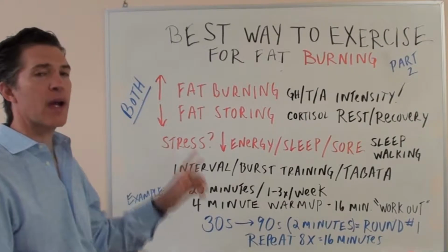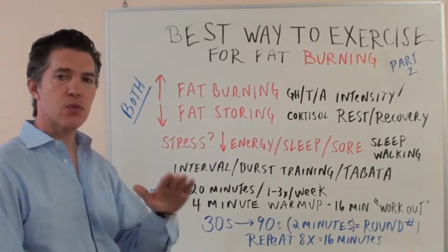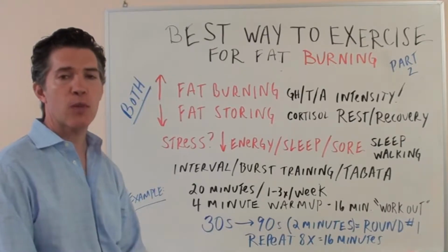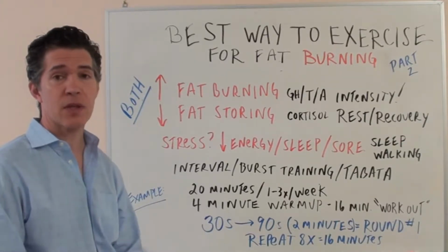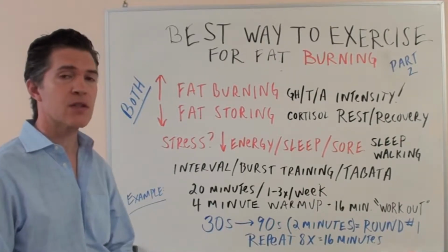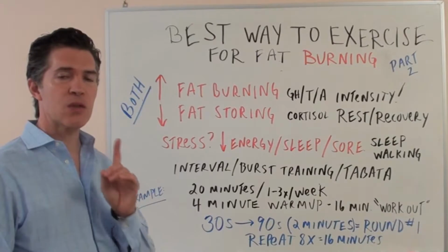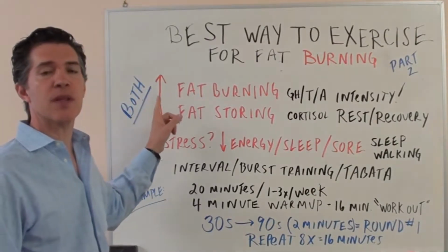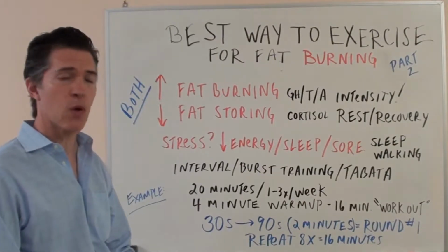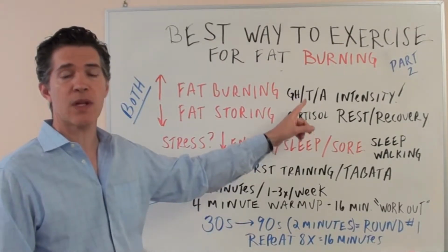Now, remember the overriding goal when we're looking at lifestyle choices is to reduce fat storing hormones and to increase fat burning hormones. And one of those main lifestyle choices is how we move, how we exercise. When we're in the gym or at home, our goal for exercise is we must accomplish both. It's not enough to do something that just increases the fat burning hormones. Those hormones would be growth hormone, testosterone, and adrenaline.